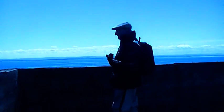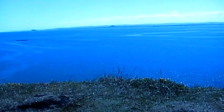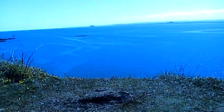Just look at this view. It's a lovely view here. Marvellous. Now this was the battery observation post which nobody used, which was purely for visual.